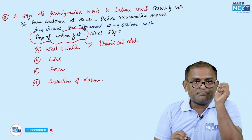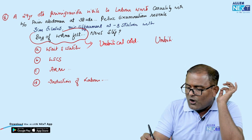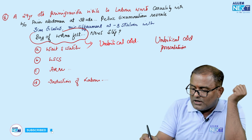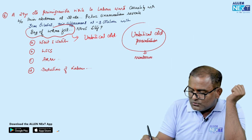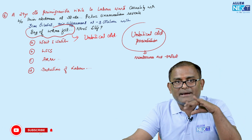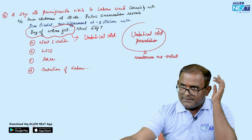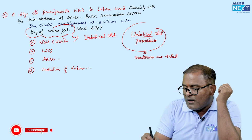Doctor, bag of worms felt means definitely it is umbilical cord, and the diagnosis of this question is umbilical cord presentation. It is not umbilical cord prolapse, it is umbilical cord presentation. So, what is this umbilical cord presentation? It means the membranes are intact. Please make a note of it. Membranes are intact. But in umbilical cord prolapse, the membranes are not intact, that is, the membranes are ruptured. But in this question, 3 centimeter dilated with 70% effacement with -3 station with bag of worms felt, definitely it is umbilical cord presentation.